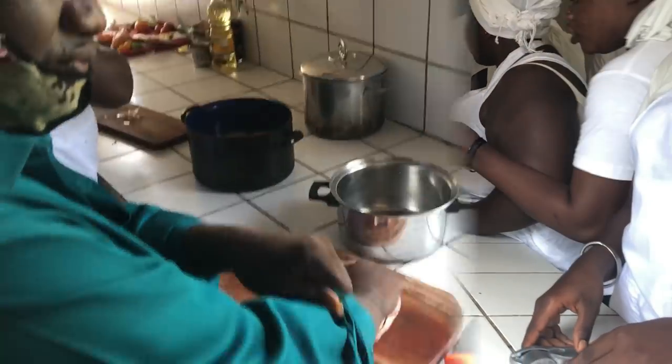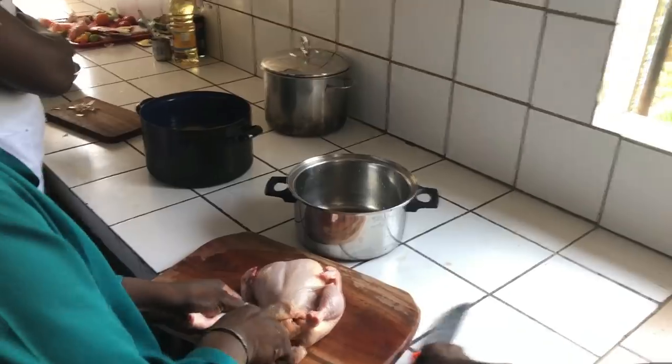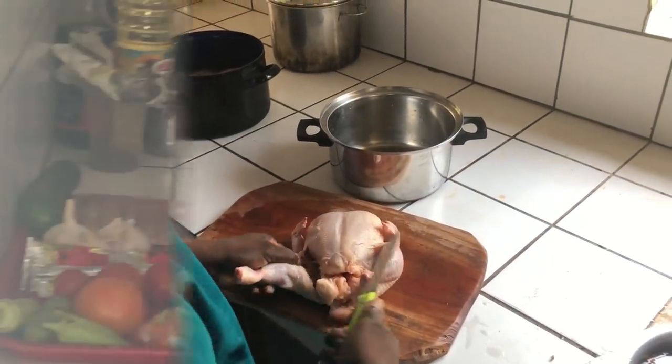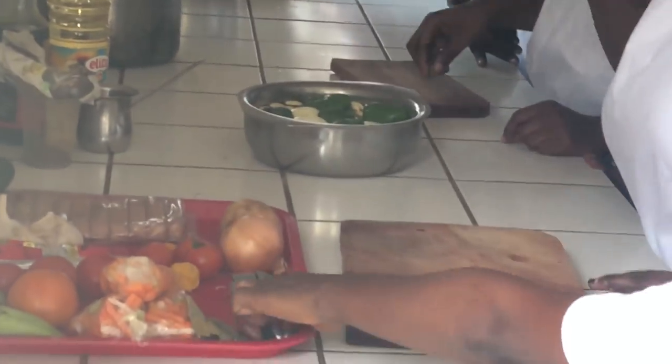Here we're getting ready to cut the chicken up, guys. Let's go take a peek at how they're preparing the red benachin.